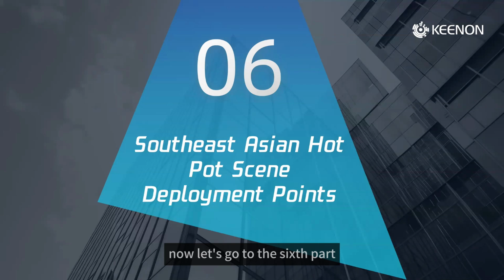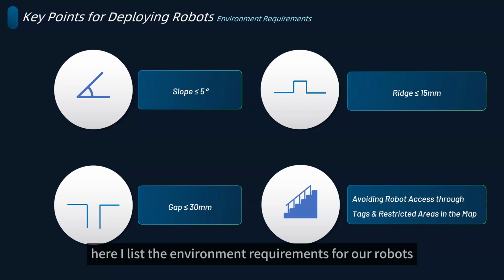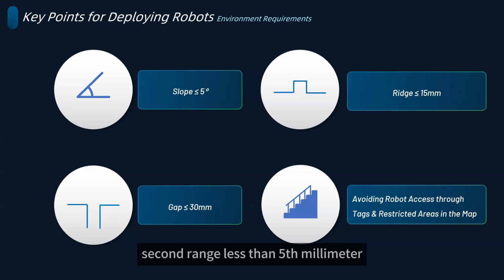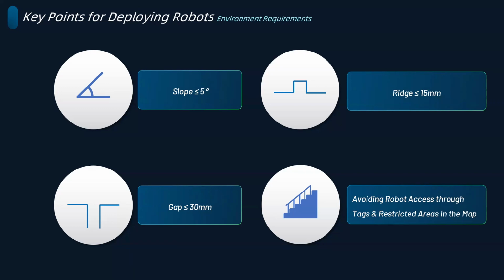Now let's go to the sixth part: key points for deploying robots in Southeast Asia hotpot restaurants. Here I list the environment requirements for our robots. First, ground slope needs to be less than 5 degrees. Second, range less than 50 millimeters. Third, gap less than 30 millimeters. Fourth, avoid robot access through tags and restricted areas in the map.